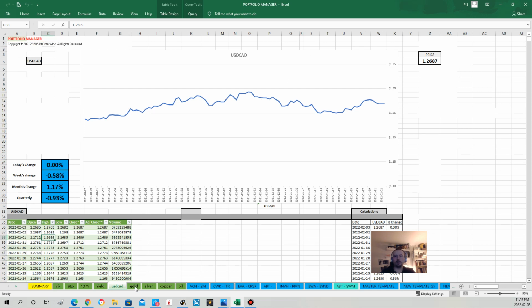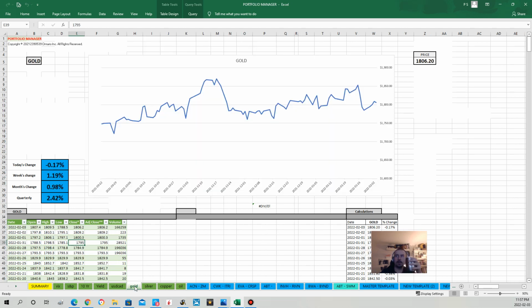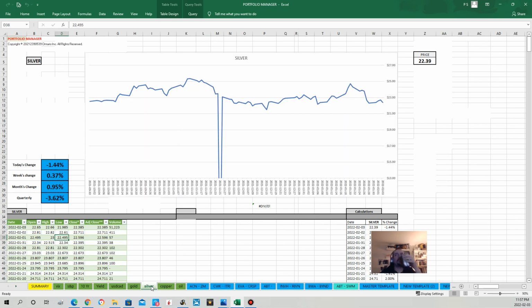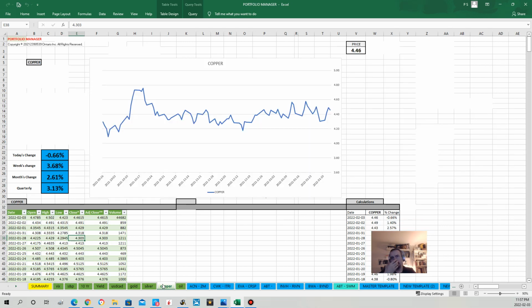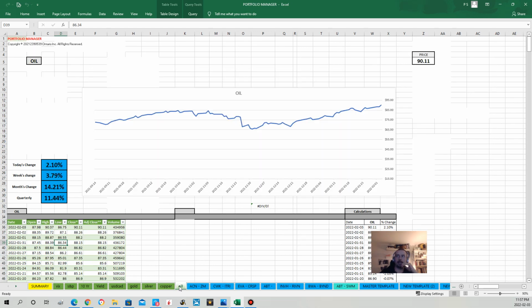Not much movement, it's just floating. That's why you don't solely trade Forex and currencies, because it just makes no sense. Here's our gold, silver, here's copper. Lots of sideways action, just like everything else. And the one and only that keeps climbing is oil. And voila, we're at $90.11.